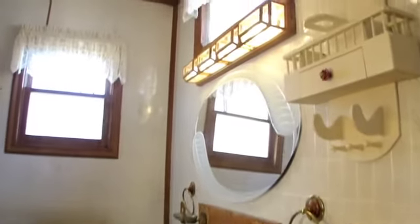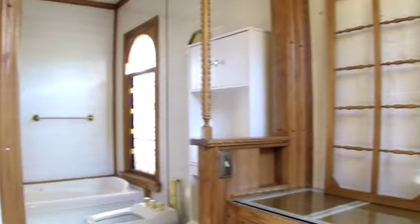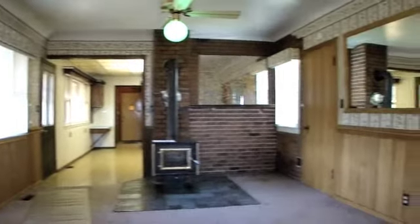The remodeled bathroom is trimmed in oak and has a pedestal sink. The dining room has a cozy wood burner.